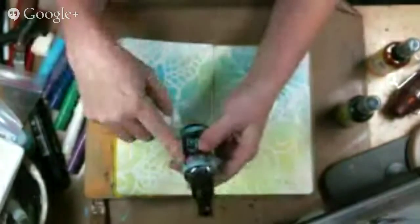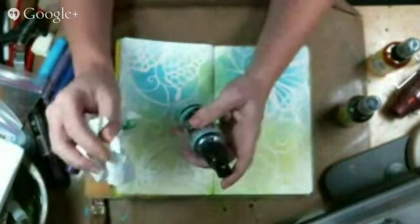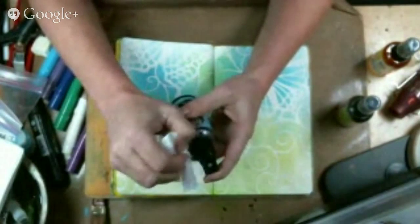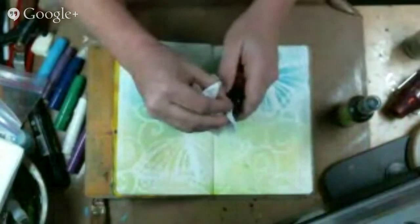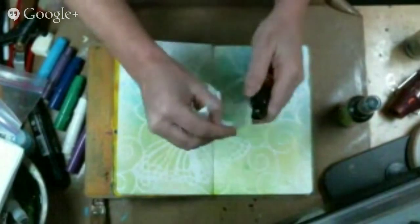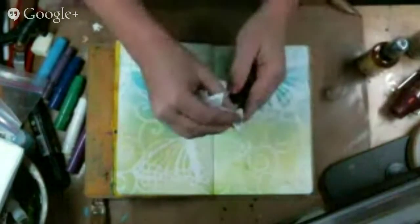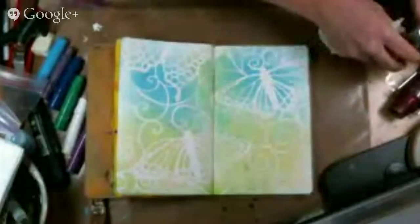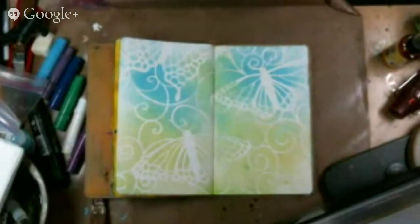Real quick reminder, when you're using any type of sprays, I'm not positive this works, but it's worked for me. I always clean my nib off when I'm done, and I put my cap back on. I do that to all of them. I have had fewer problems with them clogging and giving me that horrible spray look when I do this. So take the time and do it. It just takes a few seconds. I know we're creative and we don't want to do something like that, but it helps.